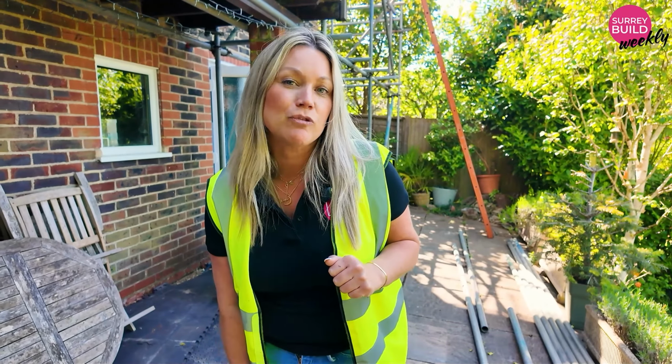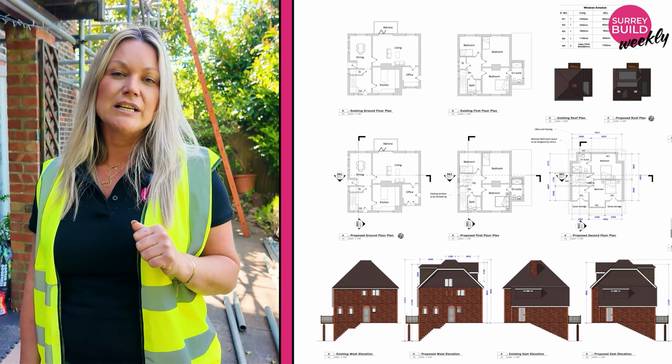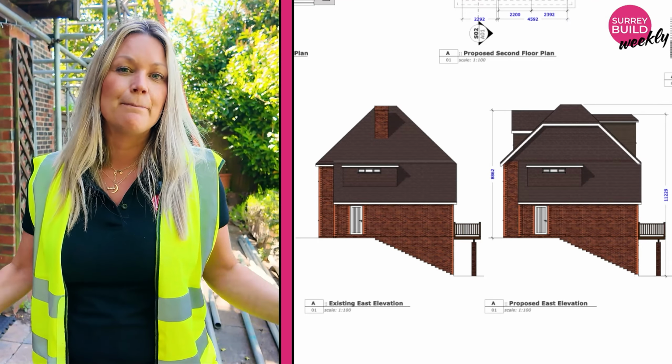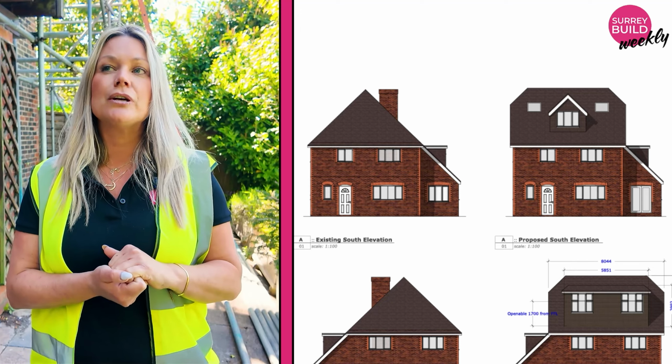Now, we did the design and planning for this particular project. It was a bit of a bumpy road as the initial application was refused. We originally designed it with a full rear dormer as well as double hip to gable with that barn end detail. It was decided that it was too bulky, so it was refused.